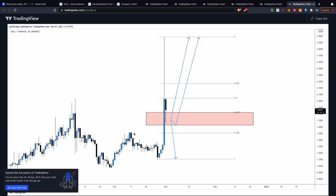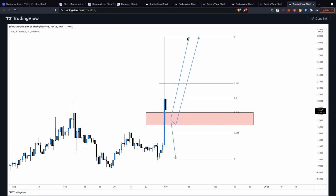So what I see happening, I'm still on the daily, is, as you guys can see, I've drawn out this Fibonacci level. What I see happening is either retracing back to this zone between that 61.8 to that 78.6 level, and creating that level of support before going back up to these highs initially, around that $3 mark. So from where it is at the moment, that's a rough 2x level. So that is what I see happening. Hopefully what it does now in the next couple of days is create a level of strong support around this region before going back up.